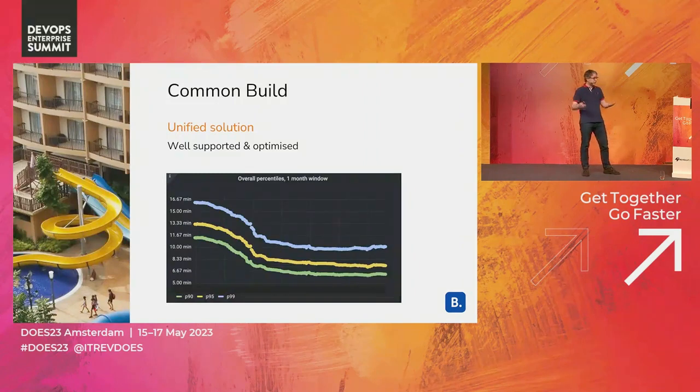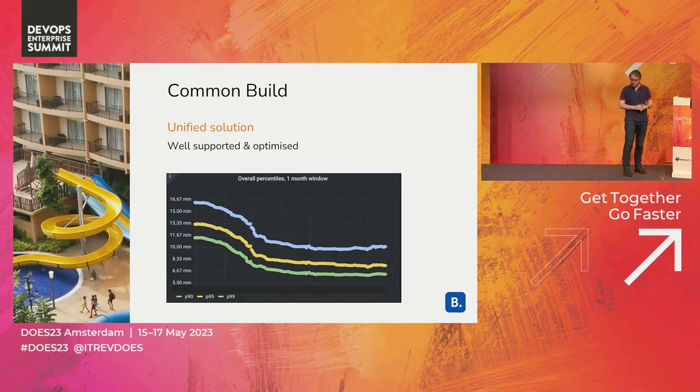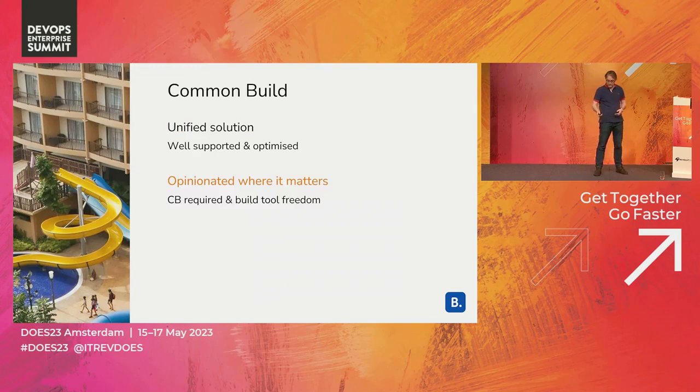Now, this unified solution meant that we could support it well. This is a small graph of how we were able to reduce the build time, which is quite drastic. Over a two-month period, because we had better visibility, we were able to improve this build time. And because it was the unified solution, this was a big change and a big win for all engineers.